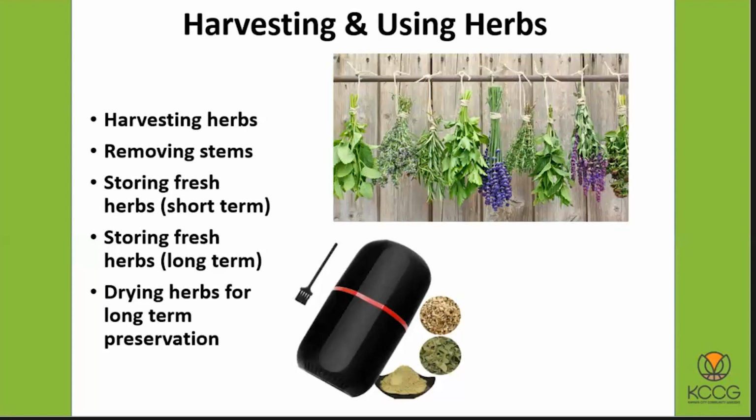You'll read about sometimes people will put them in bottles of oil, like they'll take olive oil and put the leaves in there. And that's great, but then you've also got really oily herbs to deal with. And it's also relatively expensive and kind of messy. So I kind of like the ice cube tray if you're trying to do some fresh herbs and store them. But obviously drying herbs for long-term preservation works really well too.